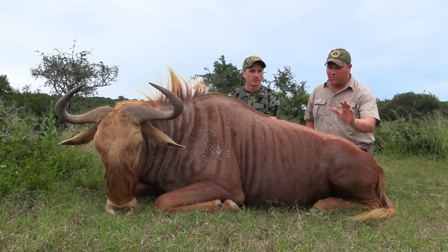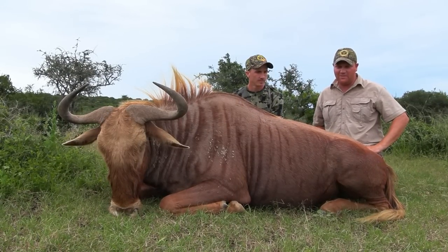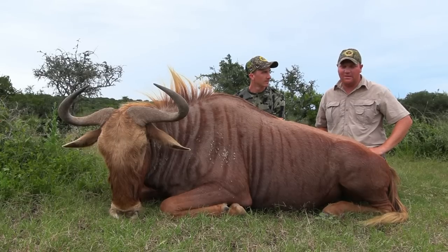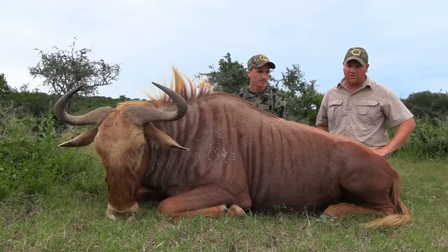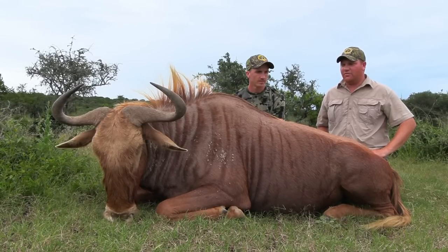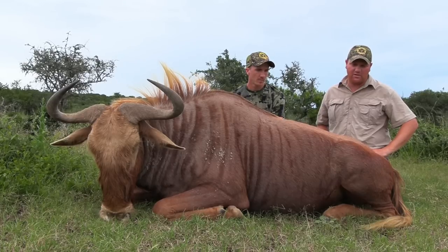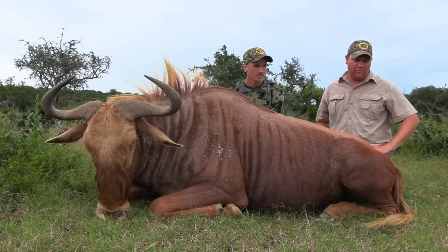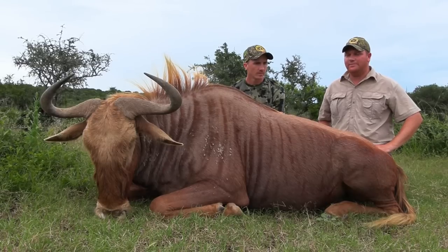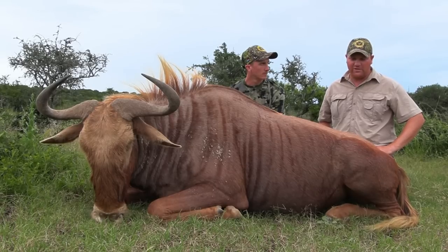So, Russell, we've got your beautiful golden wildebeest here. We came out this morning to try and find him, but he was absolutely nowhere to be seen. And then it got a bit hotter, then we went back to the lodge. And this afternoon we came out, and after about 40 minutes or so, he was spotted right on top of this opposite hillside here. And we left fellow PH Lloyd on the other side with a radio, and we came from above them, and he was with a group of 12 or 13 eland.